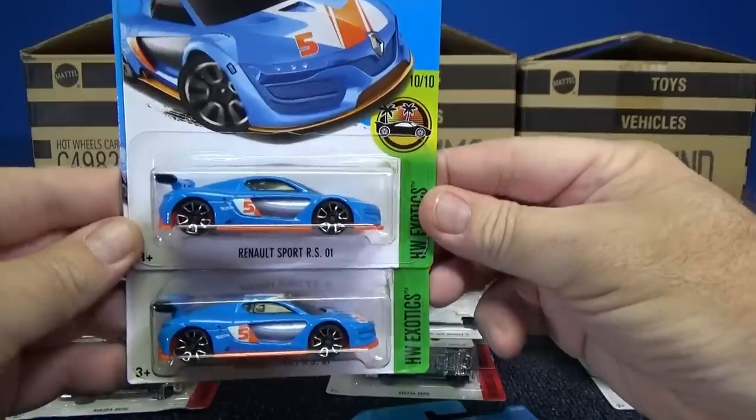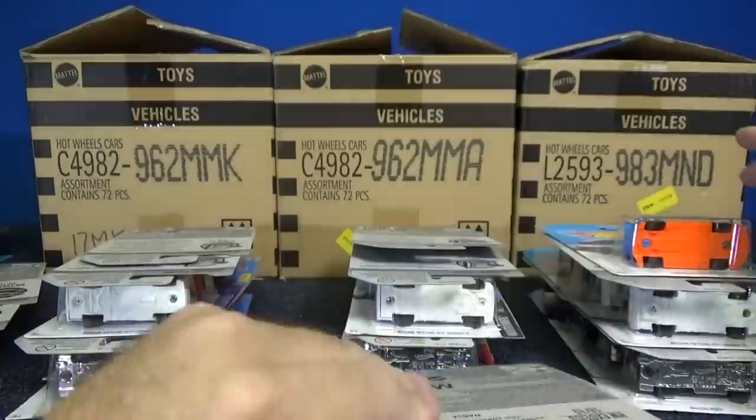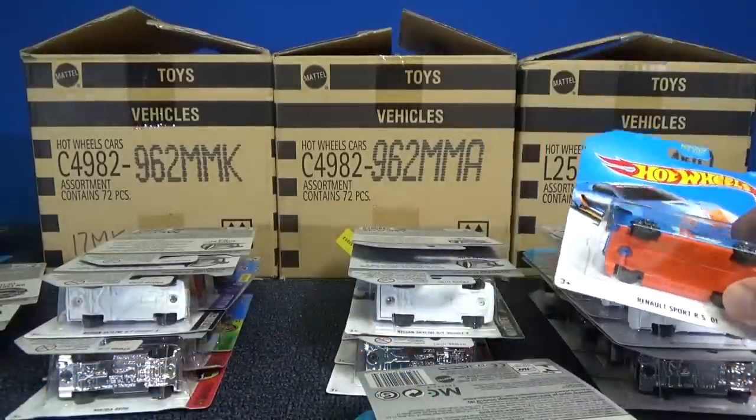The other carryover I was taking a look at was the Renault Sport R.S. 01. Two. Ah, that case only had one.